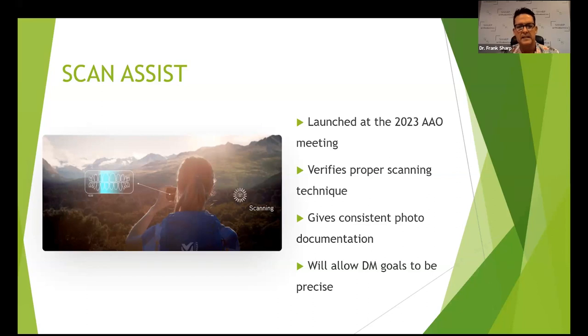So the Scan Assist has really come in and been a great improvement, because they basically set it up like a video game for these kids, so that you can't really mess it up. Our scans are far more consistent, and the documentation is fantastic. And so that allows the goal section on our dashboard for each patient.